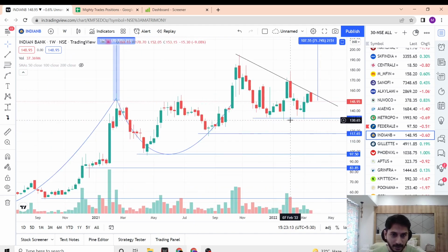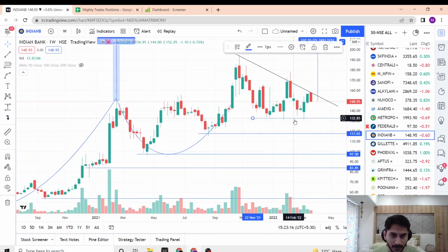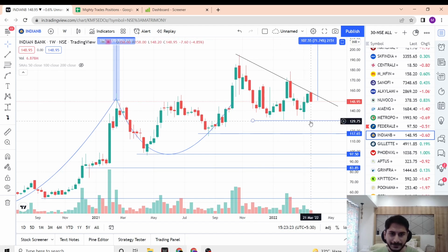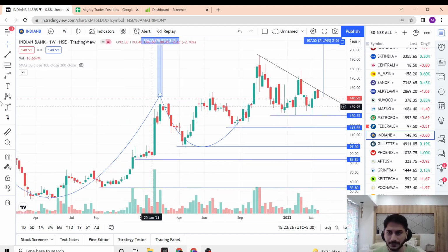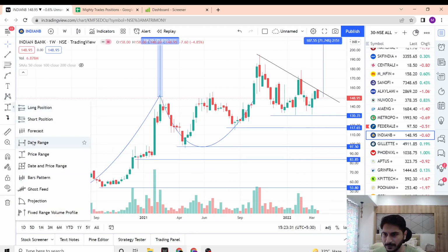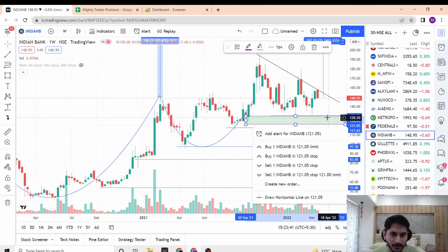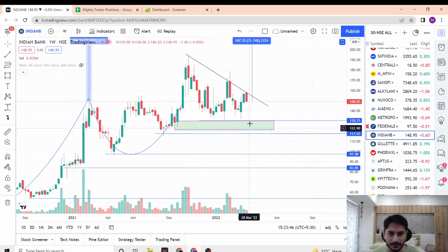And this bottom, let me move it down a little bit more. This bottom looks like a pretty strong support. It's come and taken support multiple times over here. So this looks like a really good support line. In fact, this entire zone I would say is a very strong support. Let me just mark it down here, rectangle. So this zone all the way from 129 to 121 looks like a really strong support zone. I think this entire zone should act as a strong support.